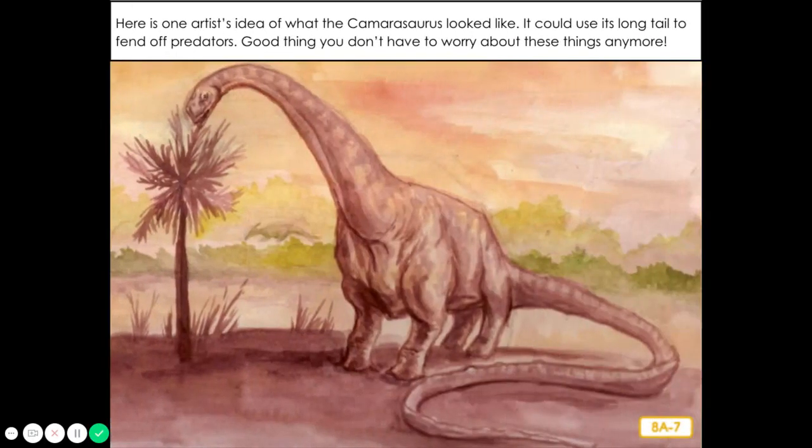Here's one artist's idea of what the Camarasaurus looked like. It could use its long tail to fend off predators. Good thing you don't have to worry about these things anymore.